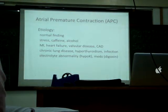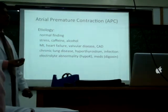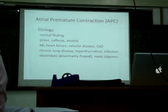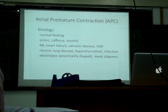Alright. Chronic lung diseases. Okay? Now, chronic lung diseases like chronic obstructive pulmonary disease, bronchitis, emphysema, all of those things can affect the heart. Okay? Hyperthyroidism, infections. Note that in infections, most of the time, when you have flu, sometimes you actually feel your heart rate is faster, you're palpitating. When you have fever, you're palpitating, right? Because of an increased metabolic demand on your body.